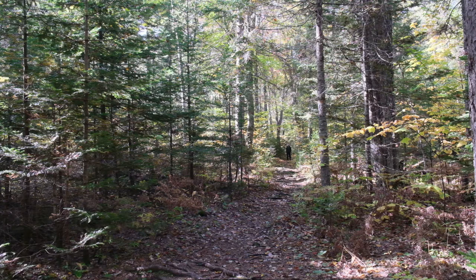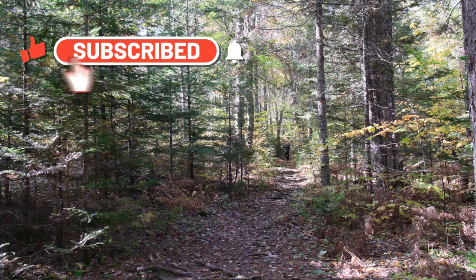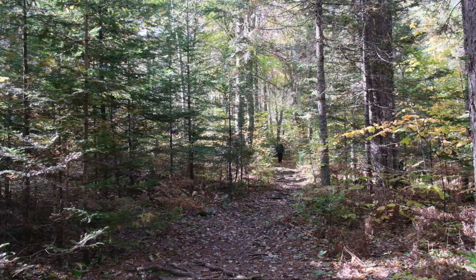Absolutely beautiful, just walking through the park in the fall. Absolutely amazing. Look up, look down. There's images everywhere. And it really is important to get out and practice your photography. So guys, get out and practice. Practice with different lenses. Practice camera settings.